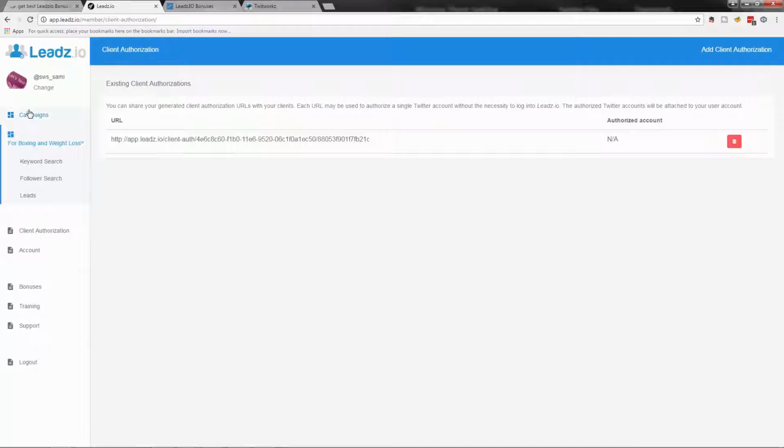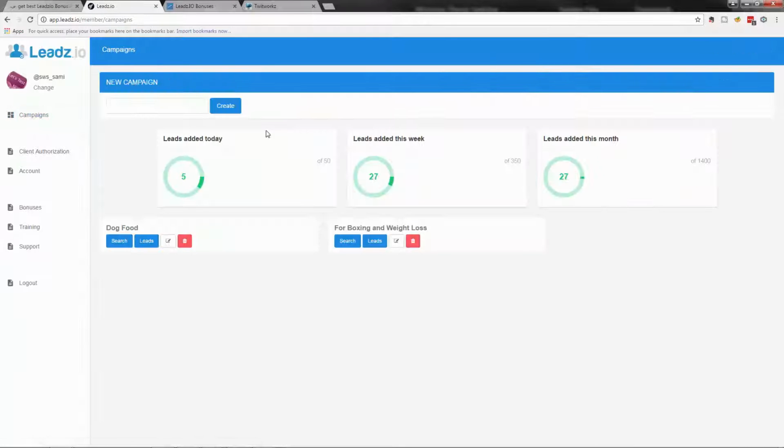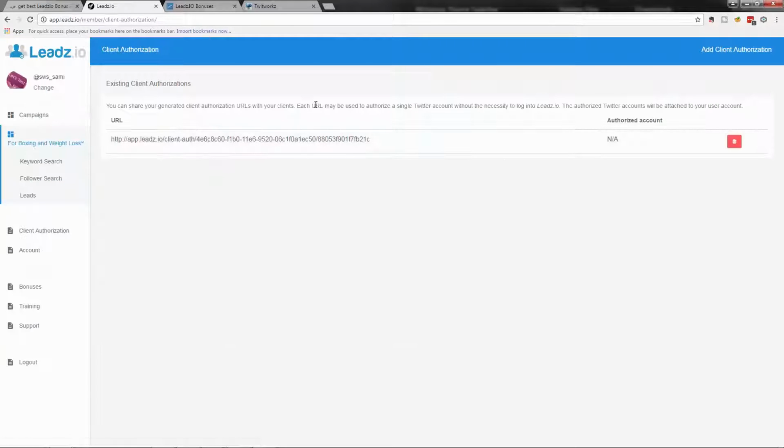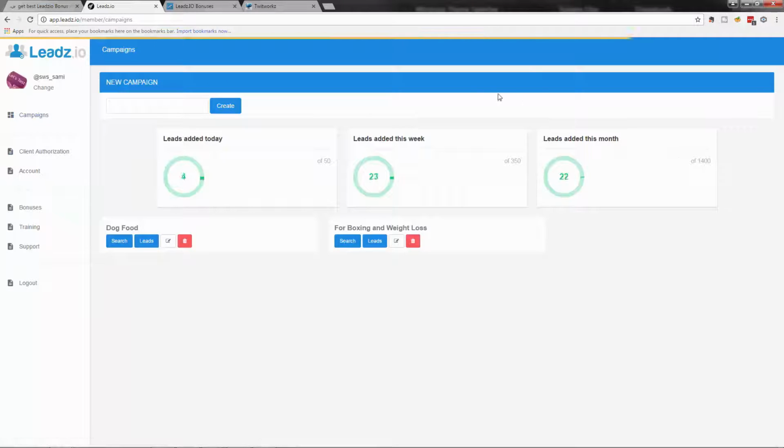But I'm just going to dive into the software, guys, if you don't mind. So this is the campaign, so you can add as many accounts as you like. Unauthorized, okay. All right, go to campaign. Right out of the gate, you can add as many Twitter accounts as possible. There's supposed to be a Twitter app here, but I don't see it right now. Maybe they're doing something. I can create different campaigns.